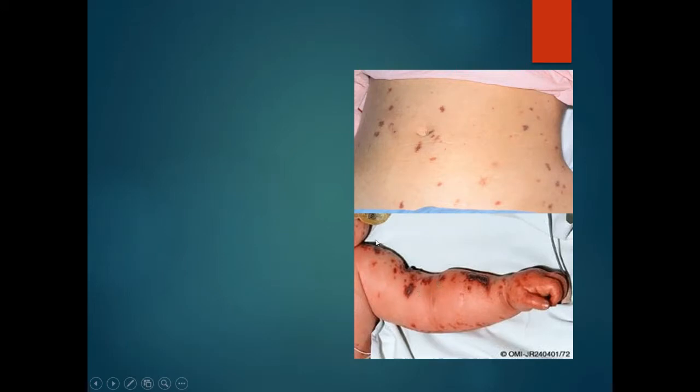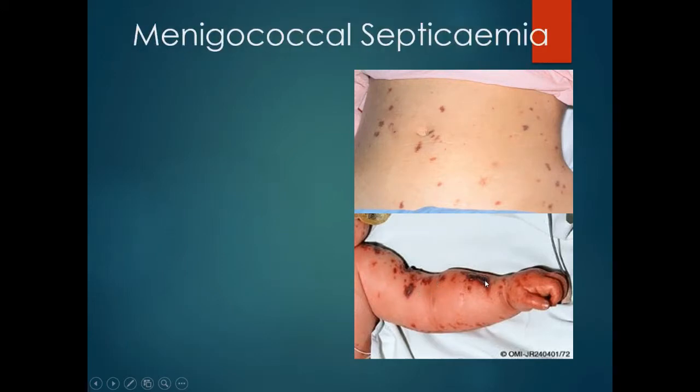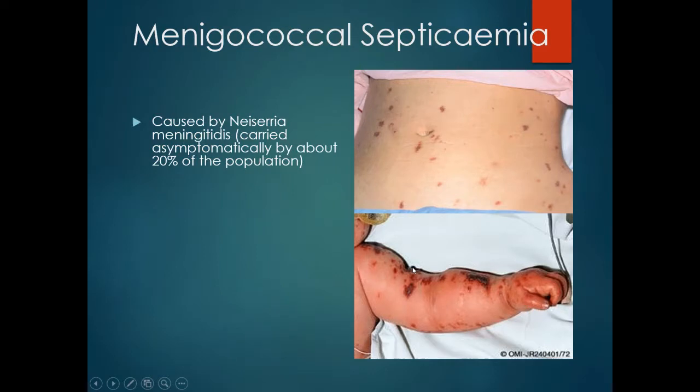Again, here we have red to purplish macular areas which do not blanch with pressure. This can progress to necrosis, which is very serious, and this is meningococcal septicaemia. By the time you see a rash like this, the person is usually critically ill. It's caused by Neisseria meningitidis. It's carried asymptomatically by about 20% of the population, and it can cause meningitis and septicemia.